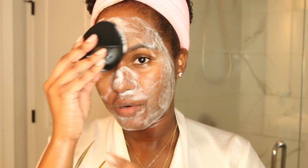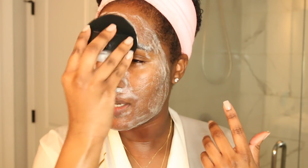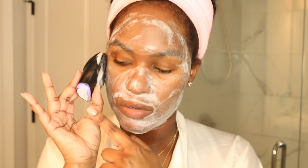Because it'll have a light that'll come on, and I'm supposed to move this around according to the beeps, or not beeps, but it'll vibrate. But I don't be paying attention to that because they're so subtle you can't really tell for real. So I just move it around my face. See, as you can see, the light's flashing now. It's like blue. I don't know if y'all can see that, but it's like a blue light. And then by then I just move on to my neck.